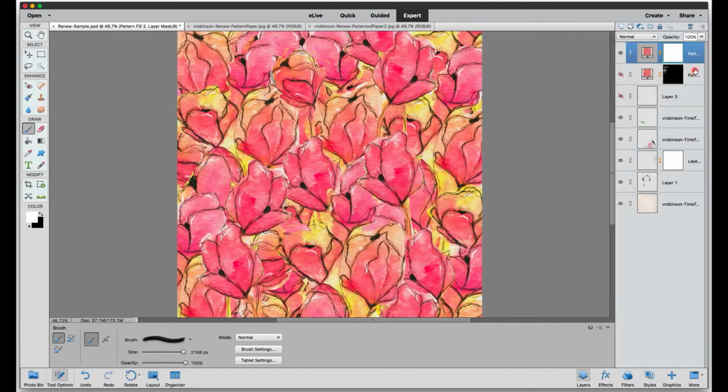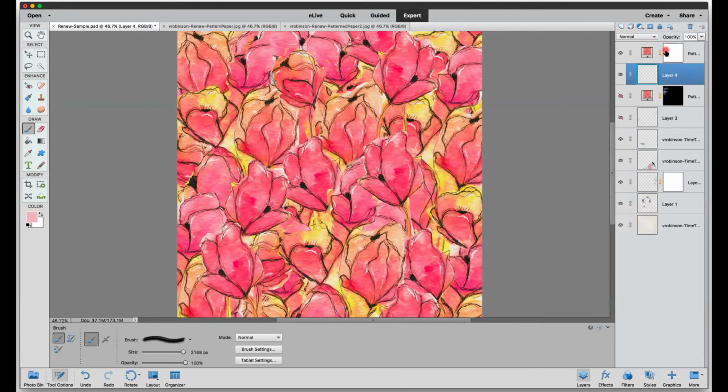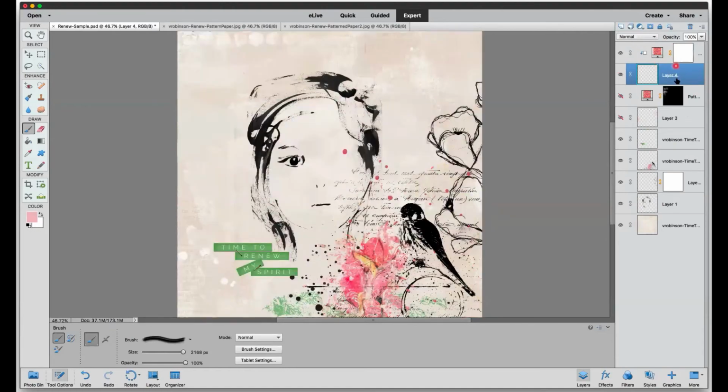Now it's filled your screen, and obviously that's not what we want. So my method was to insert a new layer beneath the pattern adjustment layer and then group them, clip them together.